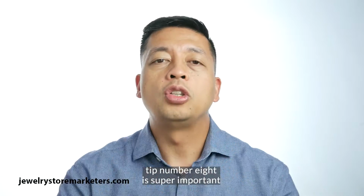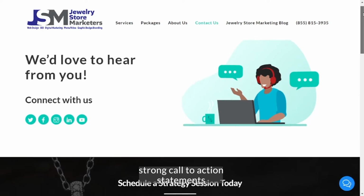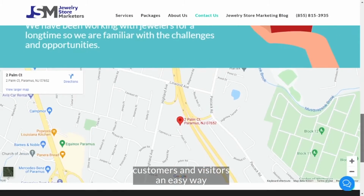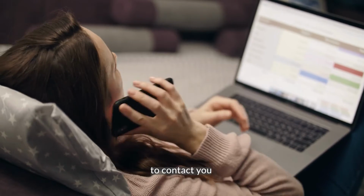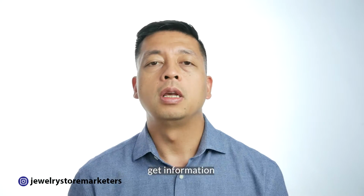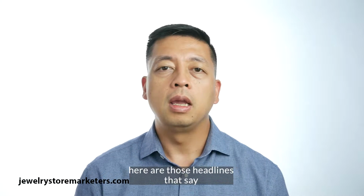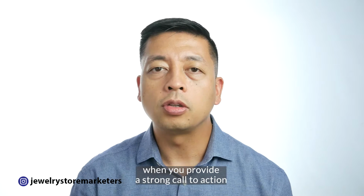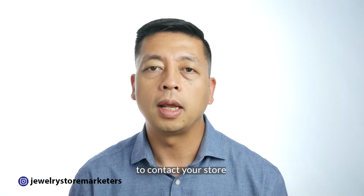Tip number 8 is super important for any website, and that is to make strong call to action statements on your website and give customers and visitors an easy way to contact you, buy from you, get information. Call to actions on your website are those headlines that say, reach out to us now, download our ebook, or contact our store today. When you provide a strong call to action, make sure you give them a very easy way to contact your store.